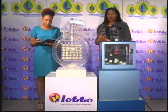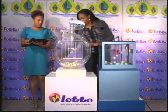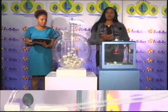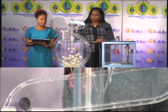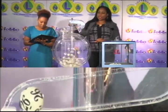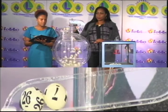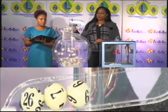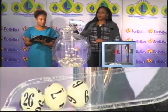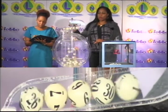And now for the second draw, which is a draw for the 5 winning numbers plus the bonus number, we have 36 balls in the tubes. I will let them into the mixing chamber and get the machine going. These balls were also checked and verified by our auditor. The first winning number is 26. The second winning number, 7. Our third winning number is 6. The fourth winning number is 30. And the fifth winning number is 1.